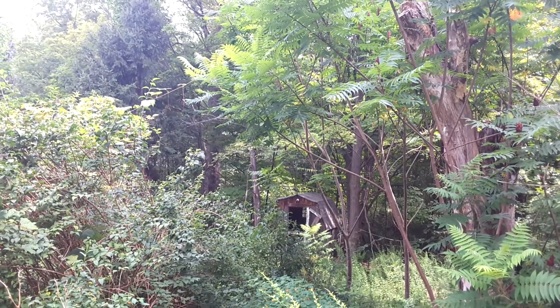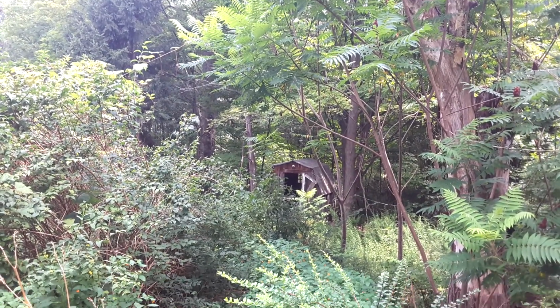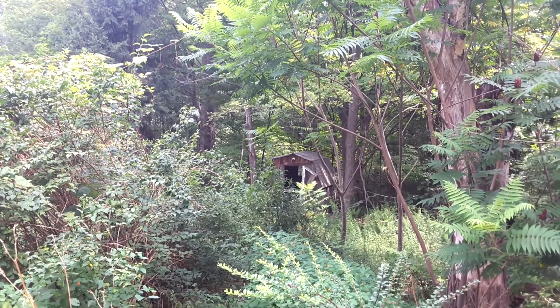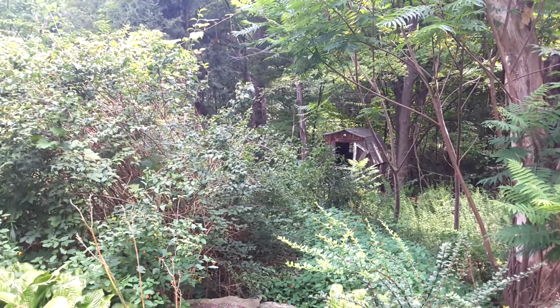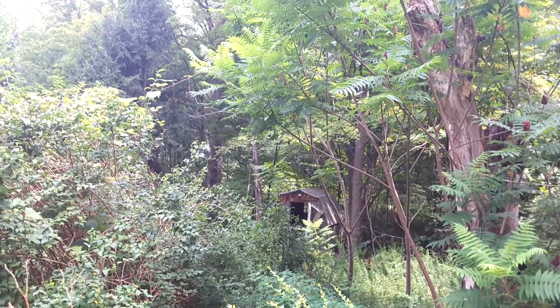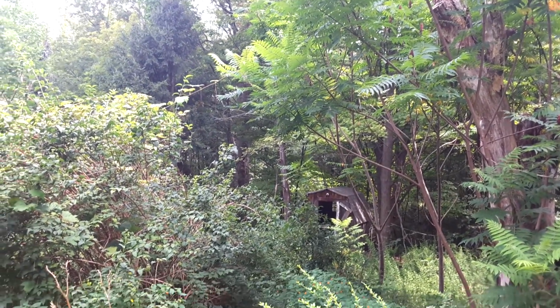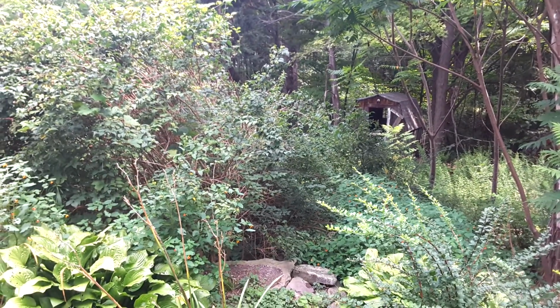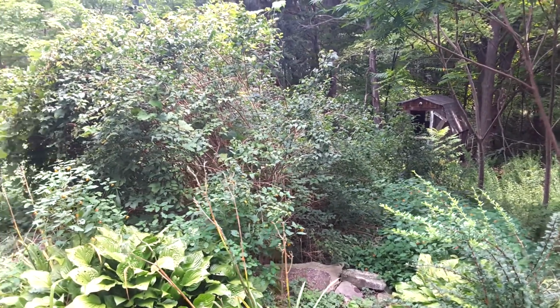Sumac trees. I'll chop them up, let them dry out. That'll take forever. They're pretty wet wood. Use them for kindling if I can. But yeah, they're notoriously a damp wood. But I don't want to be wasteful, of course.